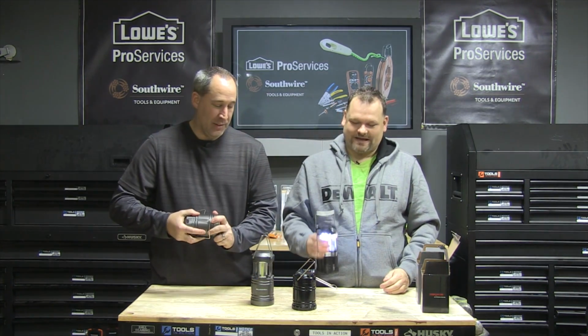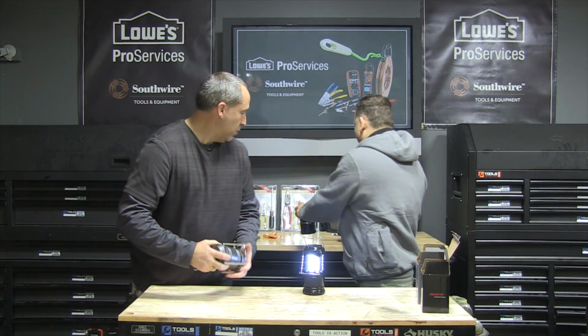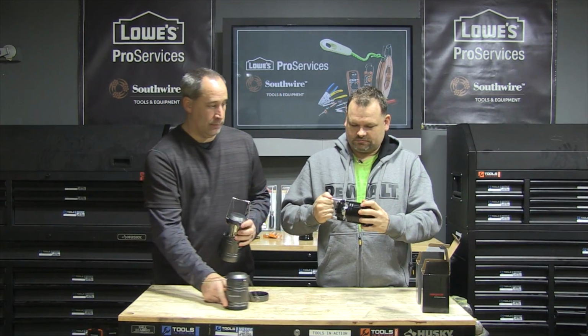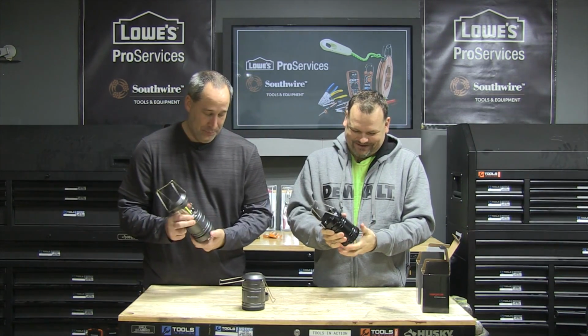Let me just see if the one from Amazon does the same. This is the one from Amazon. We're going to take these two. Hold on, I just want to put the batteries in there and see if it's got the same problem. Look, this is the one from Amazon. Well, I guess it took a lot lower hit than this thing did. This one's done now.